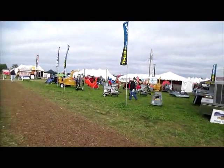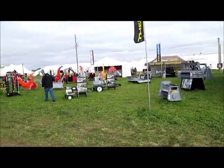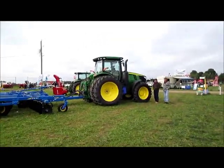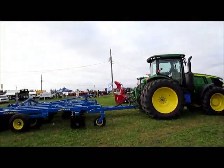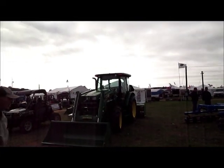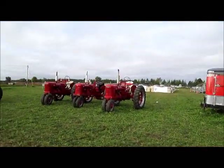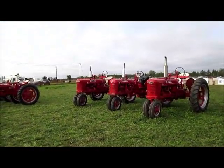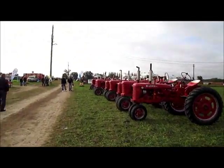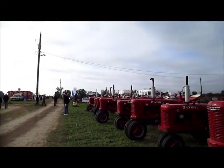And we got generators and snow blowers and compressors of all sorts over there. Shop heaters. Big Landau disc, 7230R. Some old Farmalls down there we'll have to have a look at. Okay, so this is Team Farmall here. We got an H, a Super C, another H, Super C. A C and H, Super C, H.